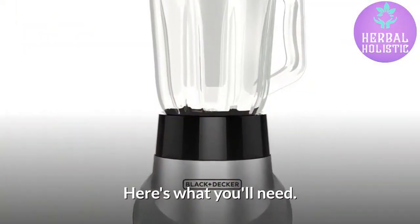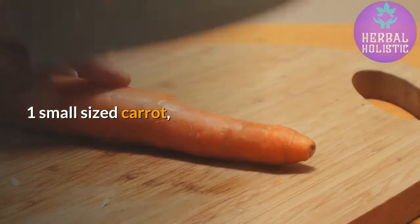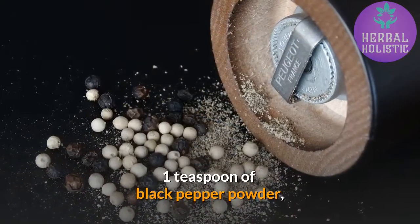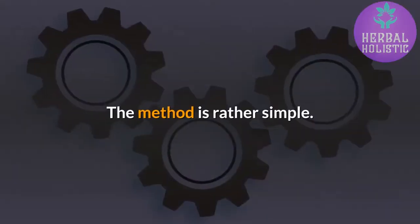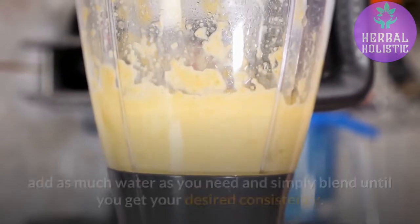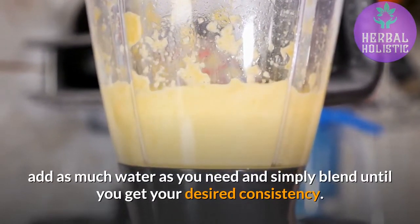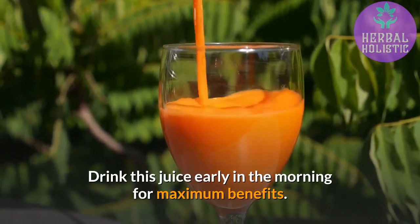Here's what you'll need. Ingredients: 1 small-sized carrot, 1 pinch of turmeric, 1 teaspoon of black pepper powder, 1 glass of water. The method is rather simple. Add all the ingredients into a blender, add as much water as you need and simply blend until you get your desired consistency. Drink this juice early in the morning for maximum benefits.